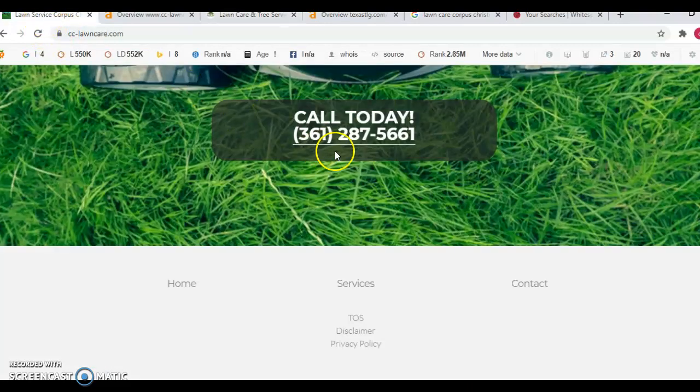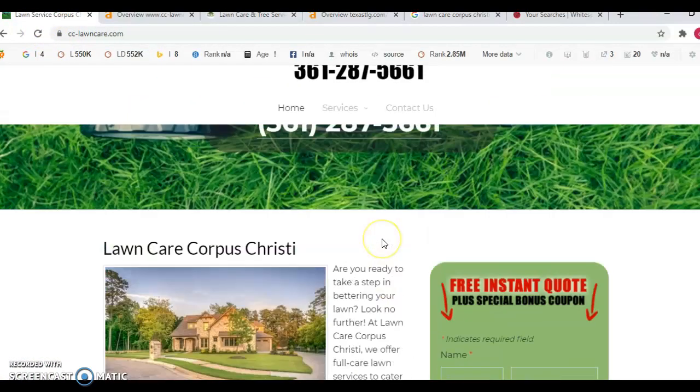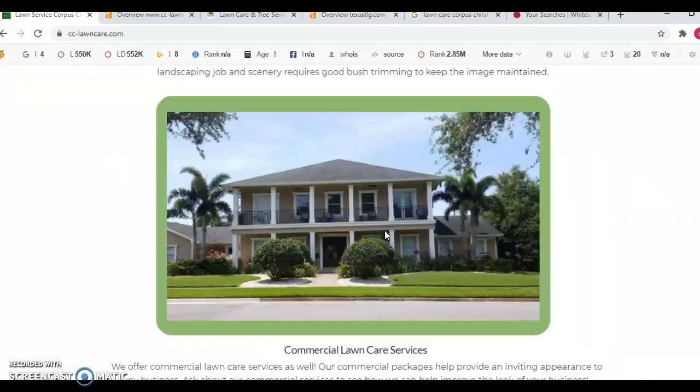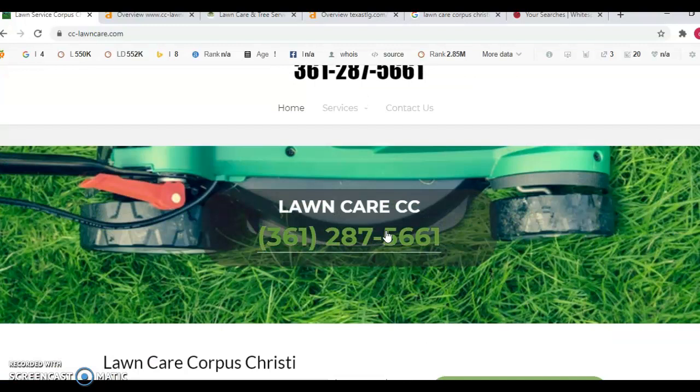So now we're going to hop over into your competitor's site, and you'll notice that they have quite a bit of content on their front page as well, but it's definitely very easily beatable there. Okay, so that's the first thing, content. The second thing I want to go over is backlinks and keywords.